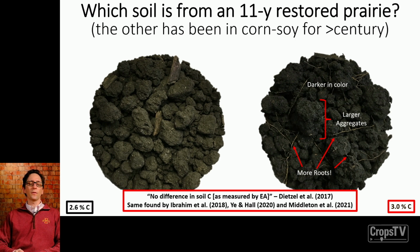And then the same was found in a paper by Mustafa Ibrahim and Michael Thompson and others in 2018, Dr. Stephen Hall and others, and his postdoc in 2020. And then my student, Teresa Middleton, we also found the same thing. I think that's where the 3%, and she sampled in 2019, and still there was no statistical difference, meaning that out of the 4 replicates, there's a greater than 95% chance that that soil on the right is significantly greater.